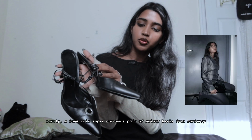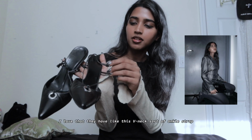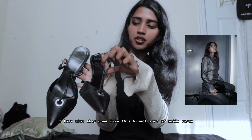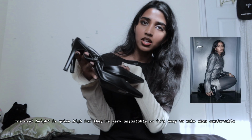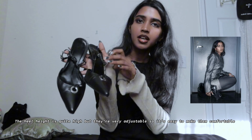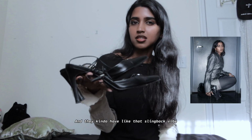Lastly, I have this super gorgeous pair of pointy heels from Burberry. I love that they have this v-neck sort of ankle strap. It's very skinny and sexy in that way. The heel height is quite high, but they're very adjustable, so it's easy to make them comfortable, and they kind of have that slingback vibe.